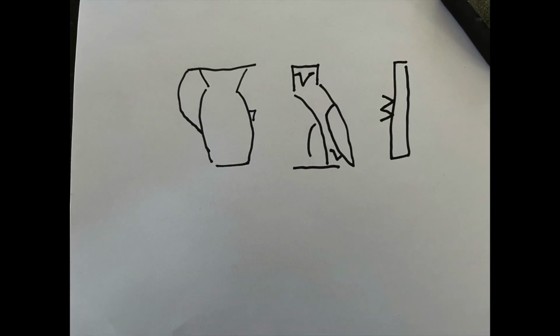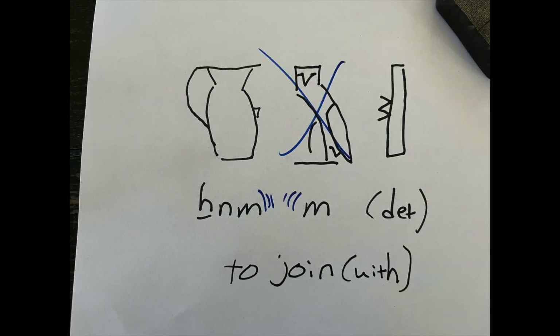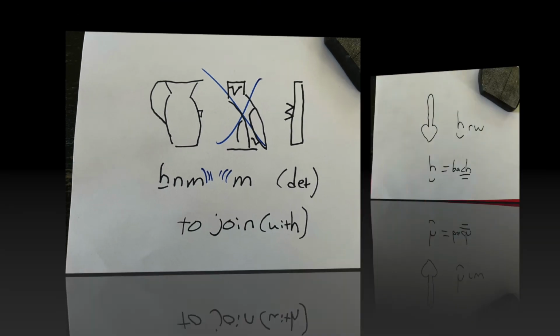So here we have this in a word, chnm, followed again by an M, the owl glyph, so you know that's an echo effect. And hopefully you remember that determinative there, the papyrus scroll, which represents a sort of non-finite thing, something that can't be glyphed in any other way. And in this case, it's the word to join with. So it'd be hard to draw something joining together. So papyrus scroll works for that. It's kind of your catch-all for all others.